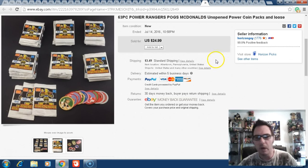Power Ranger Pogs. I included this, not for the price per se. I took a best offer of $20, and I think I did free shipping. I may have, no, I didn't actually. The guy paid for first class, but this one's one of those. It is a McDonald's item.